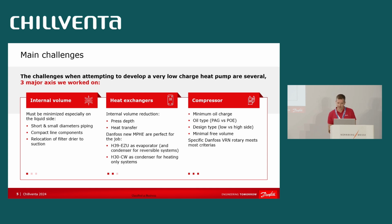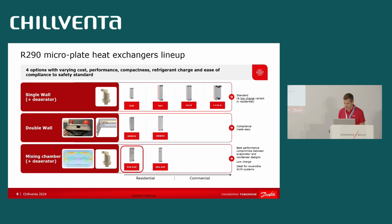This doesn't necessarily help. Obviously, you also want a compressor that has minimal free volume. So at Danfoss, we have access to identify the specific rotary compressor that meets most of those criteria. Obviously, it's still a high-side compressor, but still it's the best compromise that can be found in the market.